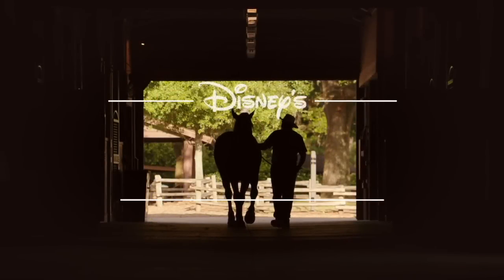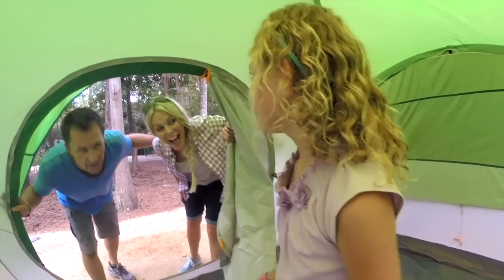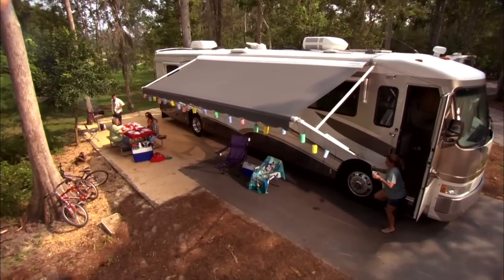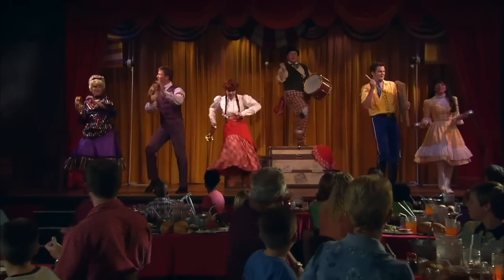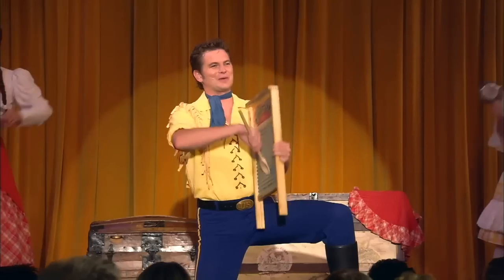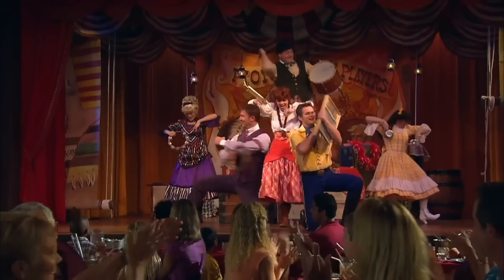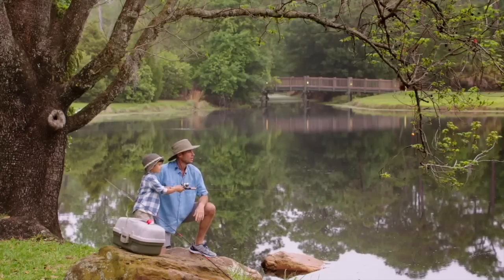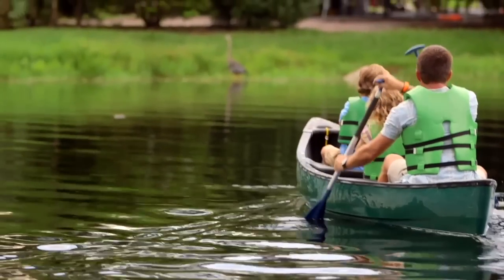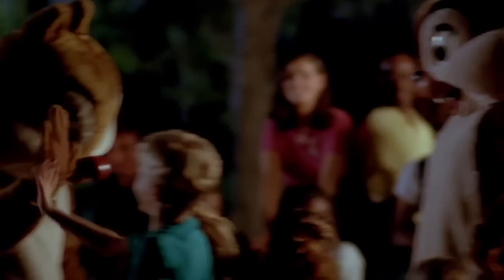Next up is something a little unique, and that is Fort Wilderness Resort and Campground, which offers cabins and areas for people to set up tents or hook up their RVs. The resort hosts a dinner show, the Hoop-de-Doo musical revue, a buffet called Trails End, and an RV-themed food truck are among the resort's other dining options. As for recreation, this resort has it all. Fishing, horseback riding, kayaking, canoeing, and archery are just some of the activities that you can take part in.